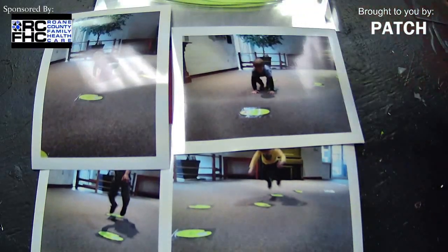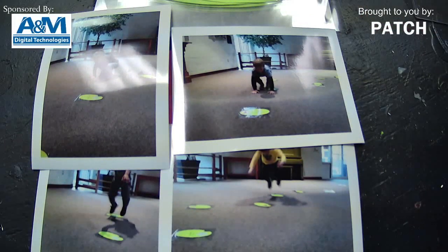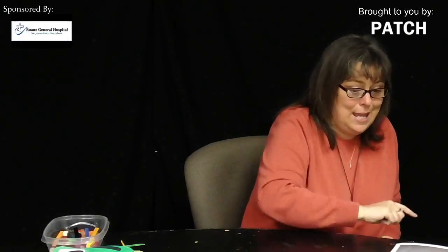You're gonna take your lily pads, place them out in a path. Do you have to put them in order of 1 through 10? No, just place them out far enough where you can frog leap from number to number. And then once you go from 1 to 10, you can always turn around and go backwards, count backwards from 10 back to 1, okay?